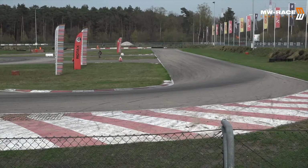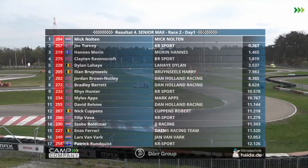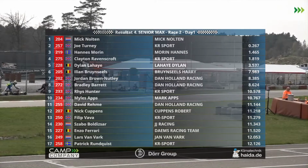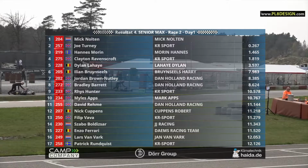Dylan LaHaye, quickest on track, 55.046. He set the fastest lap on the penultimate lap of the race. So whatever problems Dylan LaHaye was having at the beginning of the day in qualifying, he's not having them anymore. A 9th and a 5th, he'll still want a lot better results than that tomorrow, but that for Dylan LaHaye is a very good recovery.